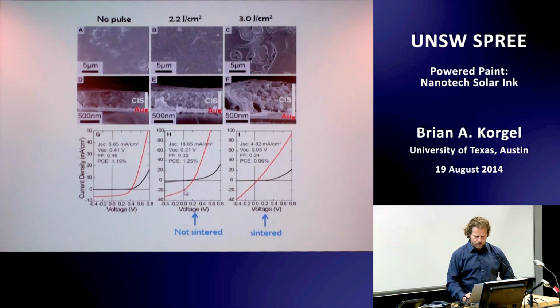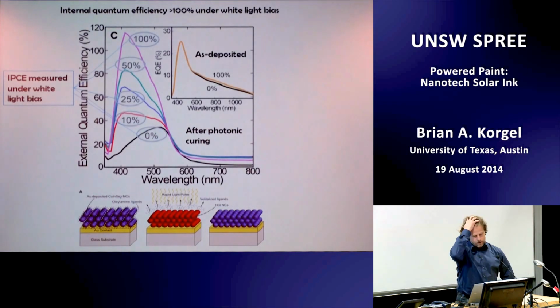But the short circuit currents are much higher. So we're extracting a lot more charge, but we're losing our VOC, okay? So that's one thing. When we did IPCE measurements on the device under a white light bias, for example, if we make a device as deposited without the photonic curing, shown in the inset, there's no difference in the IPCE under white light bias or not. But when we do the photonic curing process, we found this dramatic increase in IPCE at lower wavelength under white light bias. So that was kind of interesting.